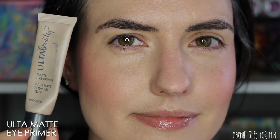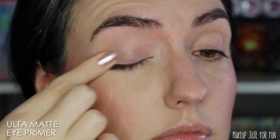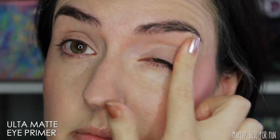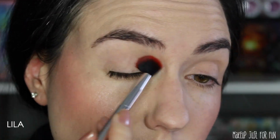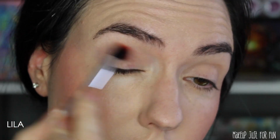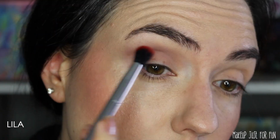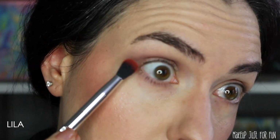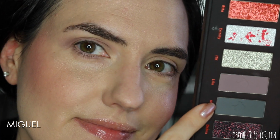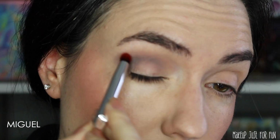Because these 11 shades are really split into two halves, we had that blood splatter looking shade in the center. That's really, in my mind, like the quote unquote 11th shade. And then we have six more red focused shades to the left, and then six more gray, vampy, deep dark smoky shades to the right. So I'm gonna do one deep dark smoky vampy eye and one really, really red forward eye. That way I can get a true taste of what this palette has to offer. And I love a really vampy, smoky gray and silver type of eye look. So it's probably no surprise that this is my personal favorite look of the two.